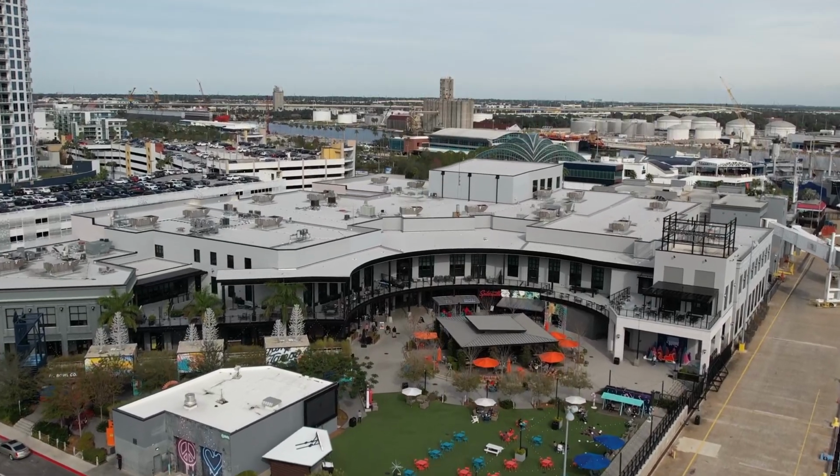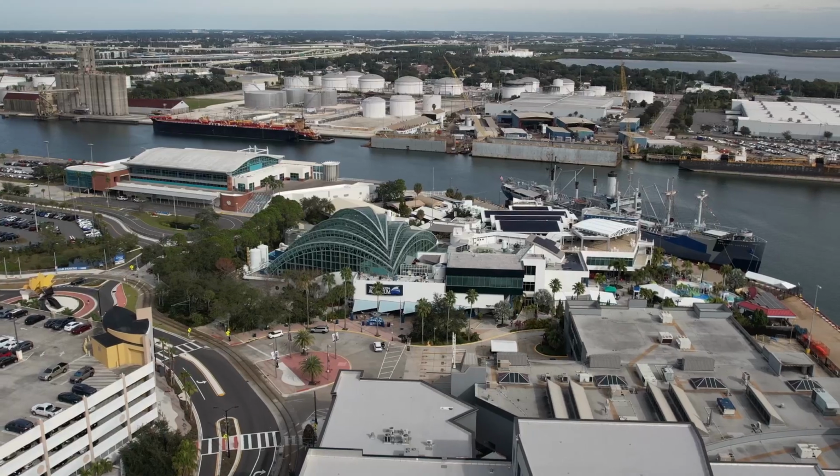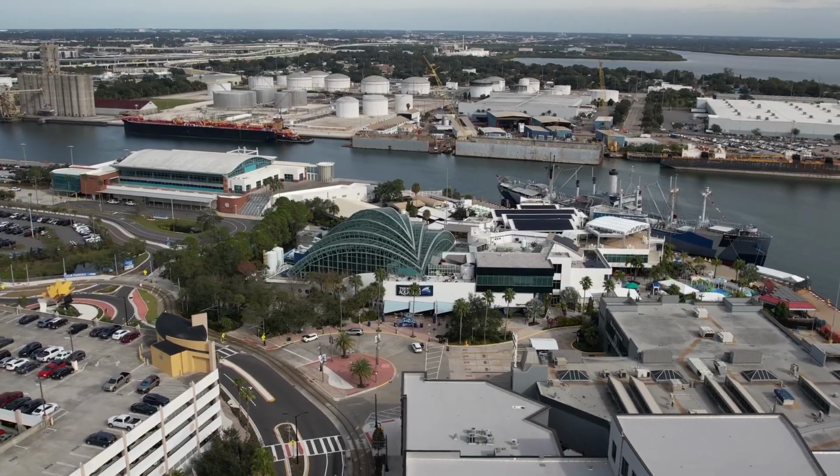One of the coolest things that I like about being down here too is if you time it right, you might even be able to see a massive cruise ship. We're just a couple of steps from where you get on cruise ships for Royal Caribbean, Carnival, Norwegian. So that's another little bonus and an unexpected sight that you can see.